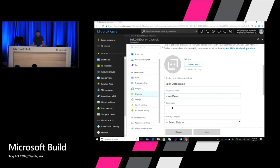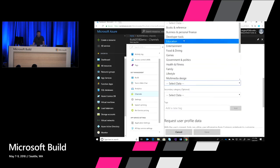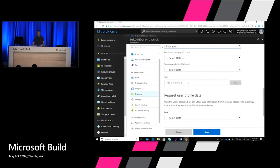For that, you need to give it a description. And then a bit further down, you have to give it a category. So I'm going to give it an education category. And then you can give it some subcategories if you want. They're optional. You could give it some tags. We'll talk a little bit more about this later on in the session. But they're important for discovery and classification. And then there's a few other things that, again, are user profile data and authentication, which I'm going to come on to on the second demo. But then we can just save our Cortana channel details here.